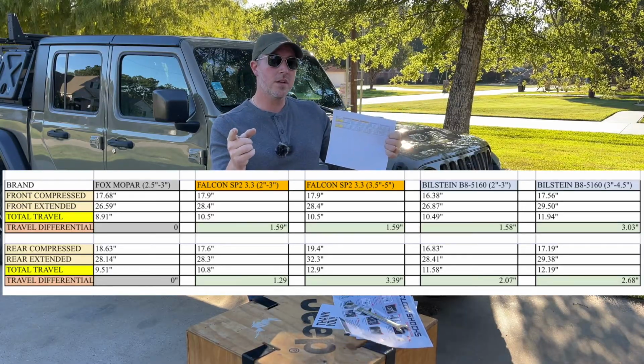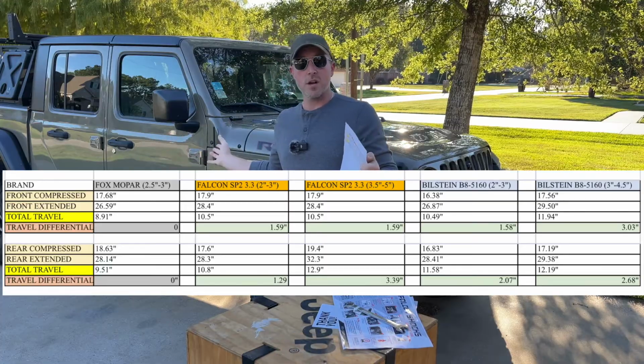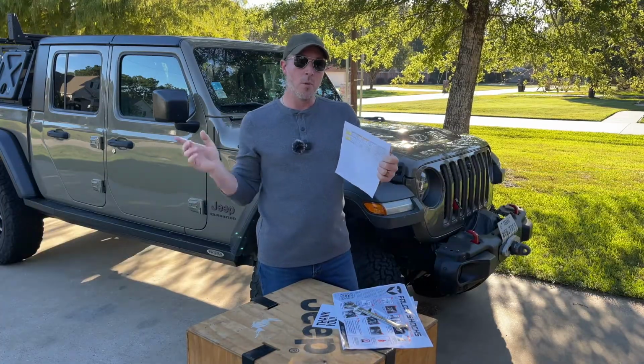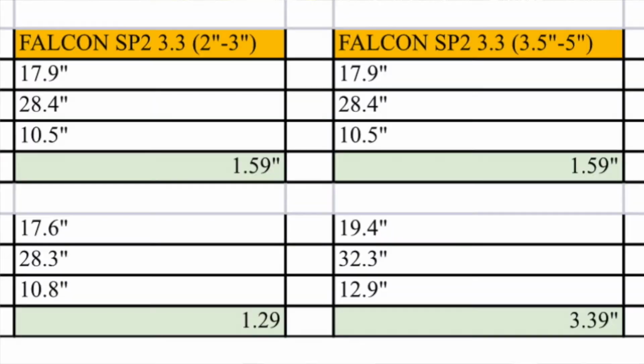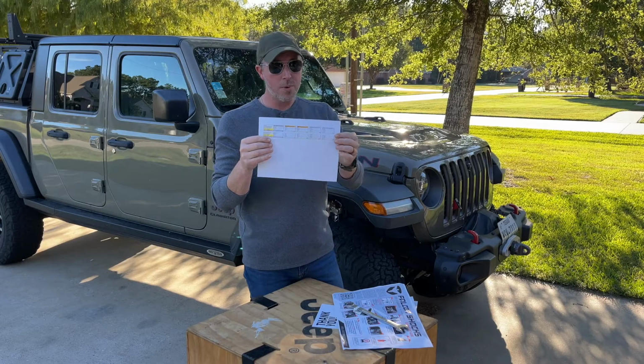Now, an interesting thing to note, all your shocks are going to be lift specific, but when it comes to the Falcons on the front end, all of them are going to be the same. Between the 2-inch all the way up to the 5-inch, all the lengths are going to be the same. That's why it shows them. That's not a misprint. They are the same. That's a good piece of information to have.